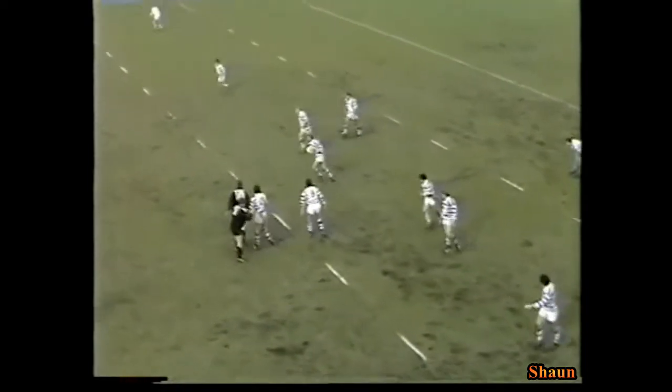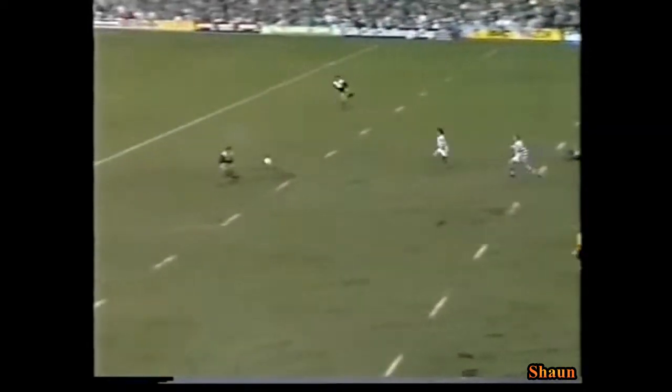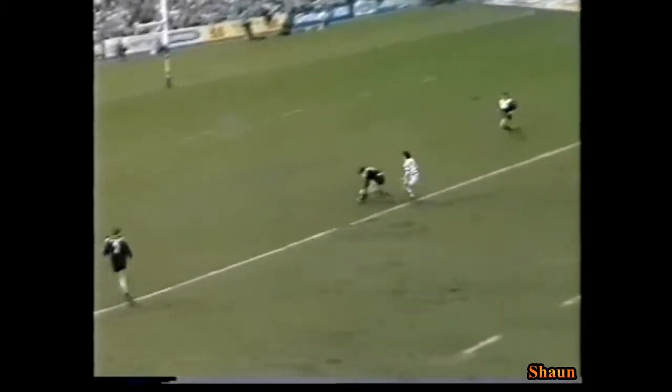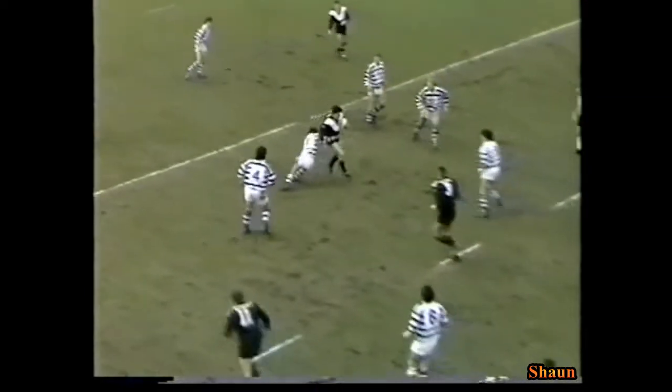And the sixth tackle coming up, and difficult to kick. Oh, that's a nice effort to Tony Anderson. Well covered by Dane O'Hara.